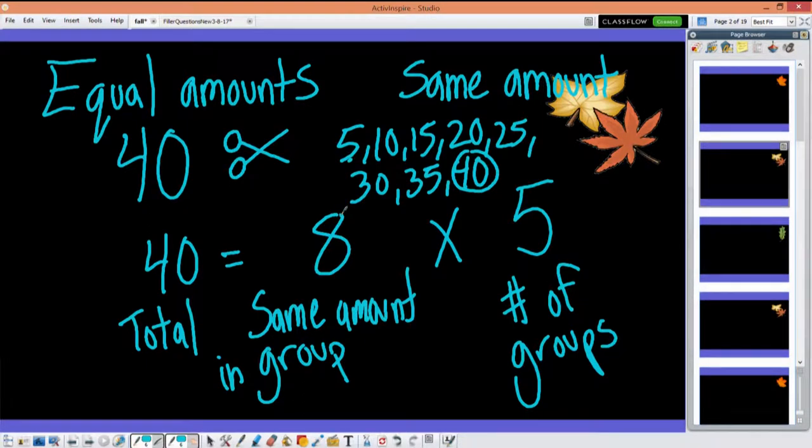With 5 scissors in there? Yep. Or we could have 5 baskets with 8. Is that what you just said? I had 8 baskets with 5 in there. Yeah, or 5 baskets with 8. Okay. So there's 2 factor pairs we have right there. It's the same numbers, 8 and 5, but we can switch that depending on how many you want as your number of groups.